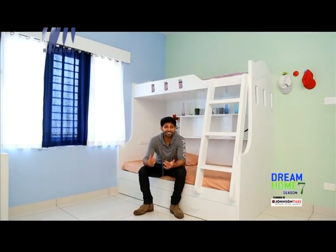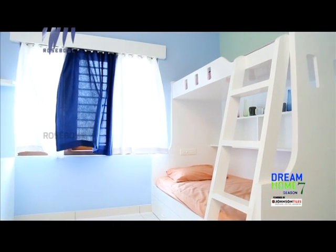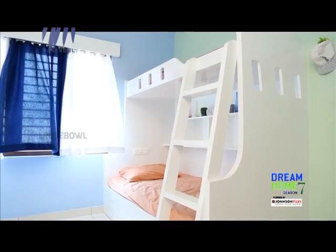Now, if I was a kid, I would love this area. This is the kids' bedroom. We've got a bunk bed. That's, I know, right? Awesome. Lots of blue. Blue is my favorite color. Now you know a little bit more about me.